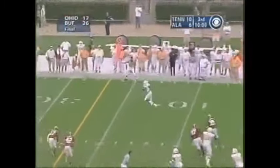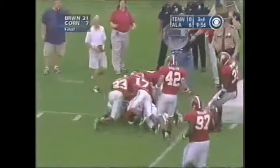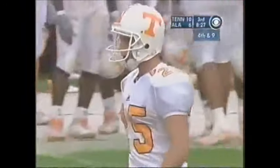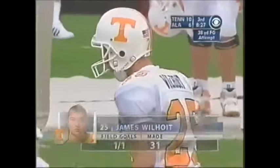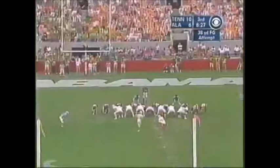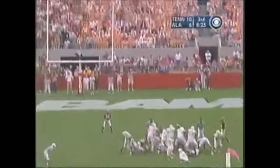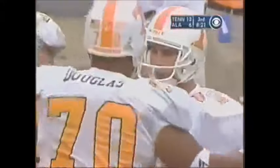Big play out of the backfield, well developed for Tennessee. First down plus. That is C.J. Fayton with his second catch of the game. James Wilhoit started the season 1-4, has hit 5 of his last 6. The first one in this game from short range, 31 yards. This one from 38, and it appears perfect. It is.